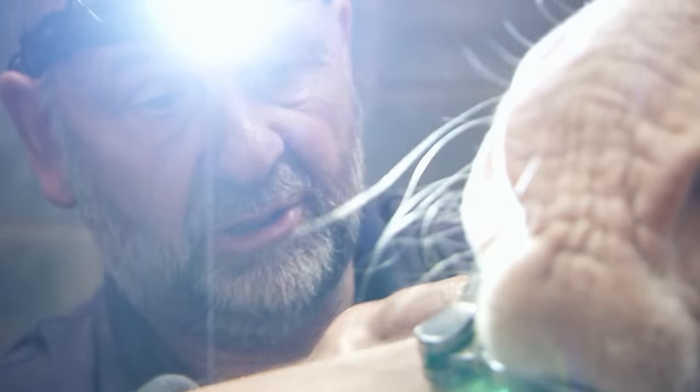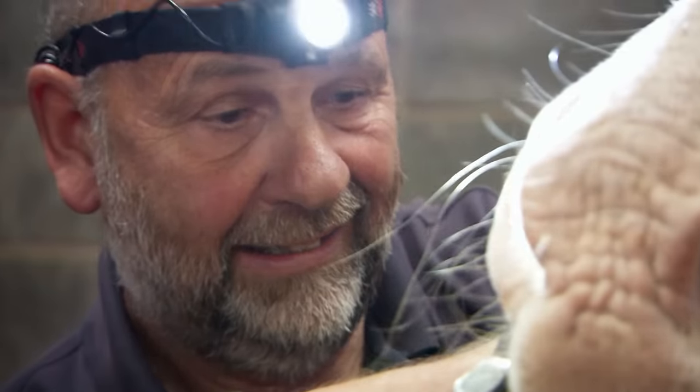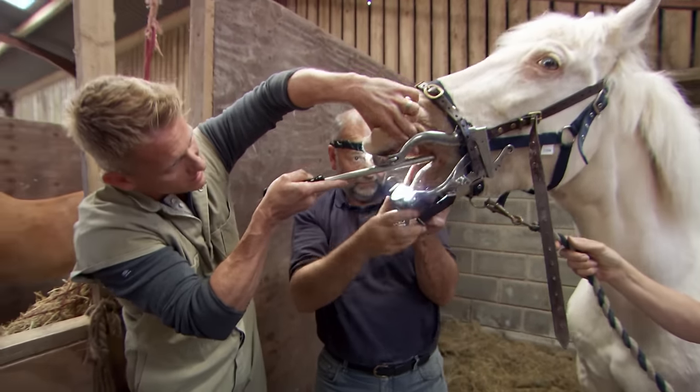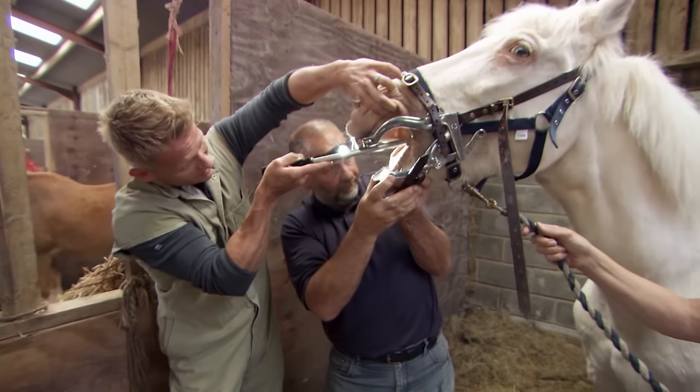The next stage of Folly's treatment is a procedure called floating. Put a bit of downward pressure with this hand then on the handle. Using a coarse file, Scott will shave down any sharp edges on Folly's teeth. Yeah, you really have to give it a bit more force than you'd imagine. Good girl.